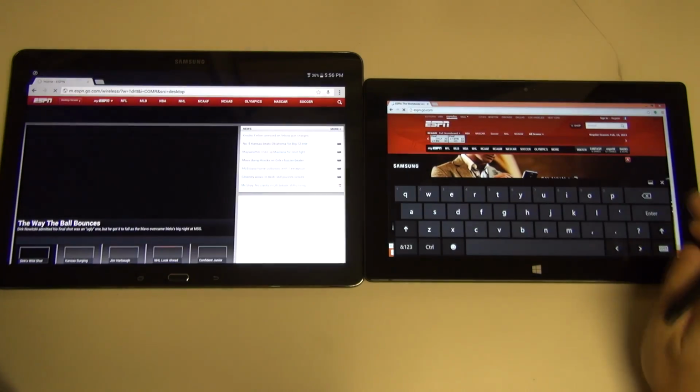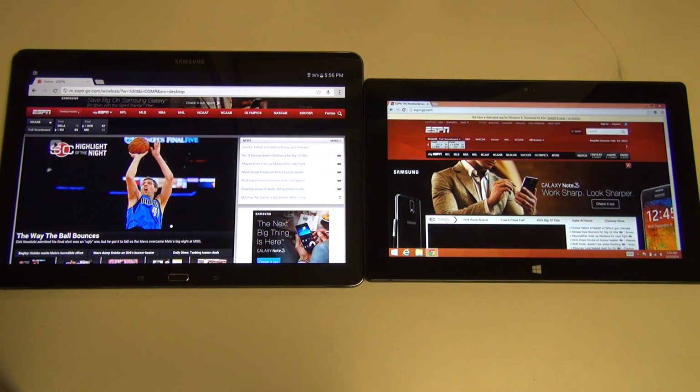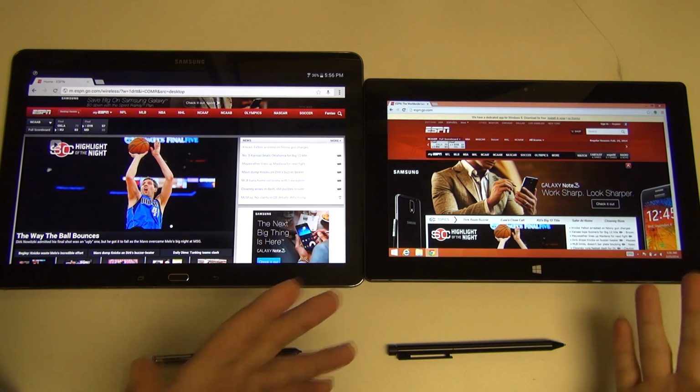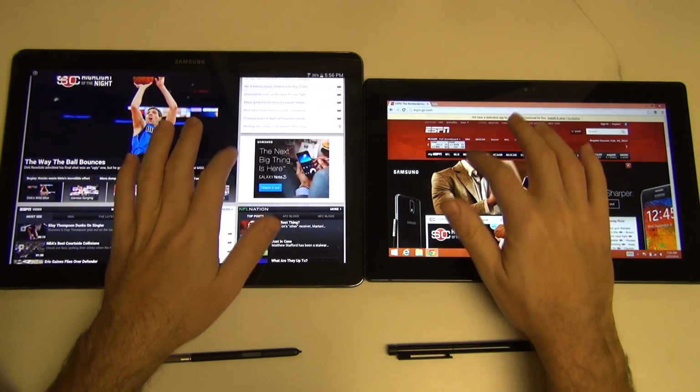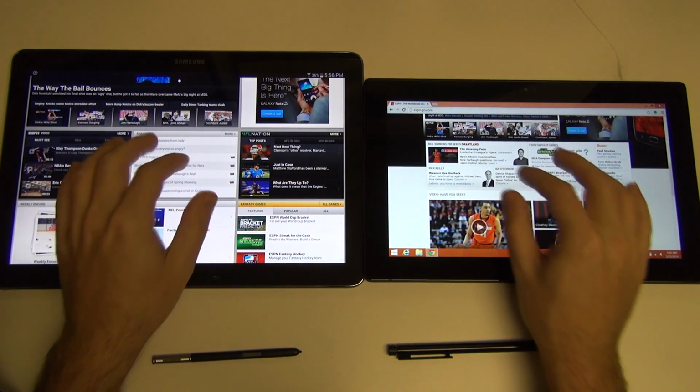And of course, both have palm rejection. See, and here's a perfect example. We're getting a mobile site on the right-hand side, full site. And this is one of the reasons I'll always recommend a Surface Pro 2 to anyone who really wants a true computing experience, as opposed to what you're getting.